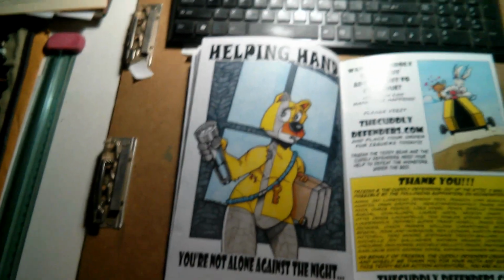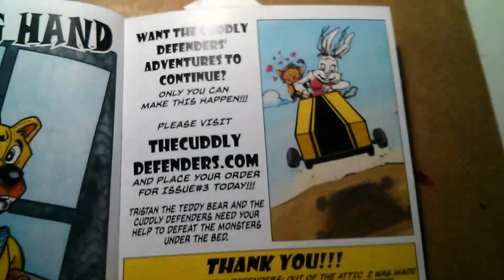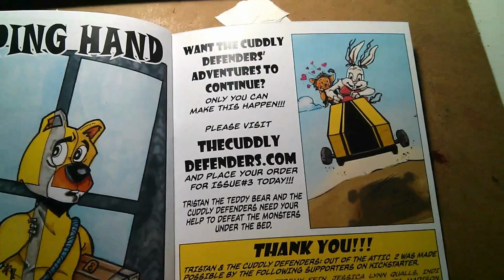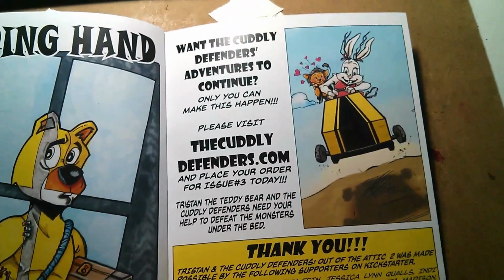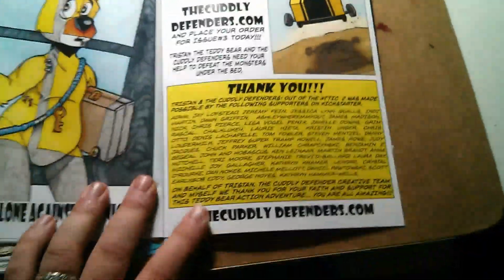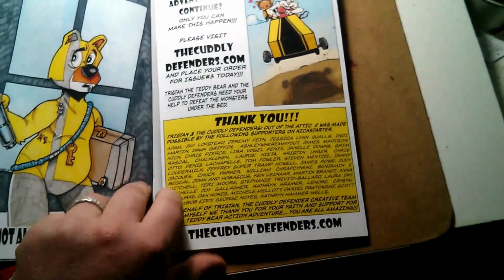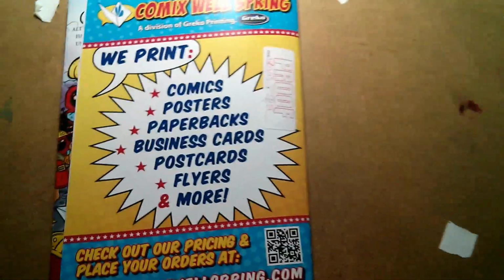Another piece of poster art there, which is The Helping Hand, Along the Night, featuring Artie. A little advert talking about Cuddly Defenders number 3, Out of the Attic. Yes, that means Out of the Attic 3 will be coming, and we're planning it for the first quarter 2016, if we can make it happen. And the list of thank yous of all the people that took part in this Kickstarter. And of course, we finish with the back cover, which is Geico Printing, the guys who do our work for us. It's a fantastic comic book.